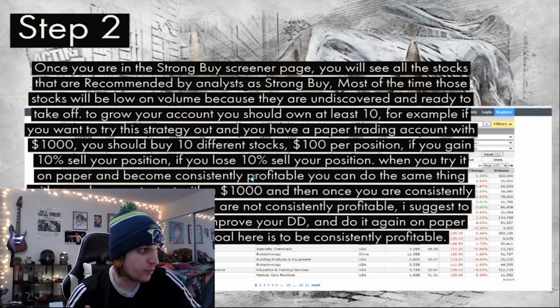Once you're consistently profitable, you can add more and use it with real money. But if you're not consistently profitable, I suggest to take a step back and try it on paper because it's mostly about the experience. Some people think that the stock market is like a lottery, and you can just throw money at stocks and make money with it. But it's not like that. And the more experience that you gain, the better results that you're going to see.